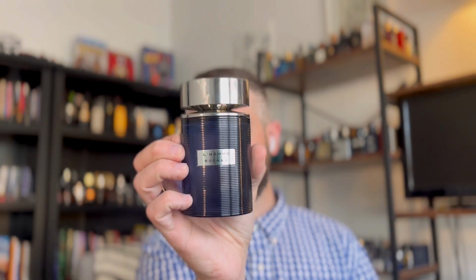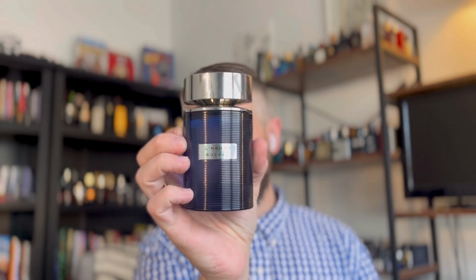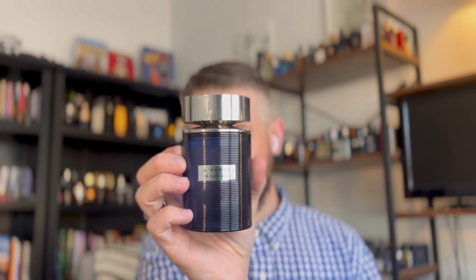So what you're going to get with this one, if you can imagine a blue fragrance that has a green, kind of minty, fresh, aromatic quality with some fresh, spicy qualities, and some sweetness from some tonka bean, that's what you're going to get with this one. So it's a little sweeter than a lot of the blue fragrances, and it's aromatic.